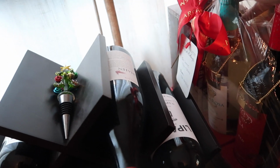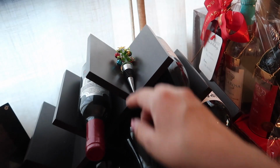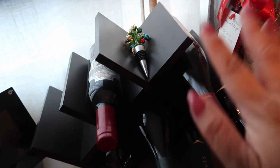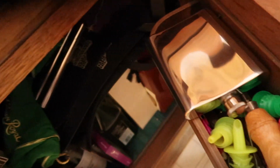These have been some gifts from Christmas, so I need to make room in this little wine rack here. And this is also from Christmas, so I guess I really need to go over some stuff and get rid of things and put away Christmas stuff. Down in here we have items, liquor, bar accessory. This was actually a piece from our formal dining room set.